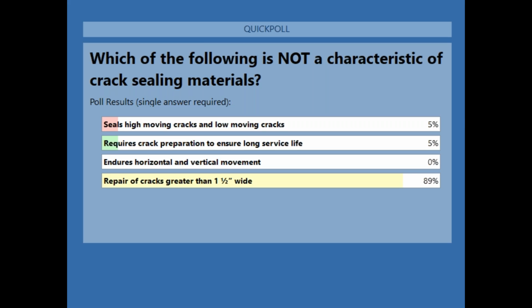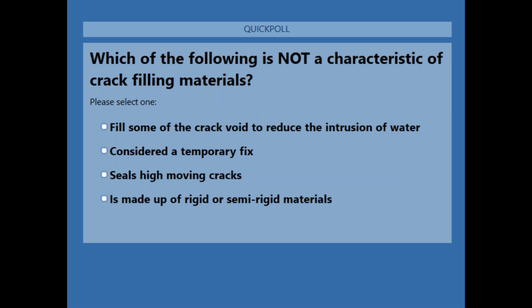Crack sealing does seal high moving cracks and low moving cracks. It requires crack preparation to ensure long service life of the material. It endures horizontal and vertical movement. Crack seal is designed to penetrate the crack and move with all of these movements we see with climates, freeze thaw, expansion, contraction of the cracks, horizontal, vertical. I mean, it's designed to seal the crack and not allow water to penetrate into the area.